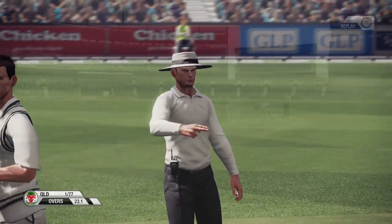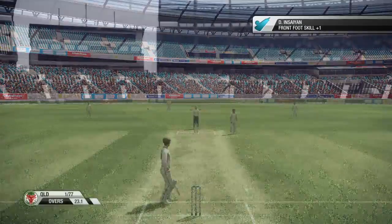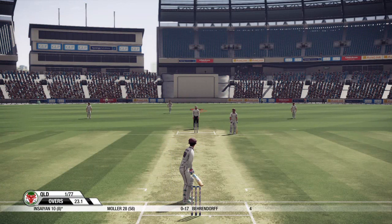Jason Behrendorff coming around the wicket. I don't really agree with that tactic. Angling it into the pads, probably not a good idea to Young Insane. He does like them on the pads, so going along nicely.